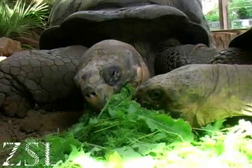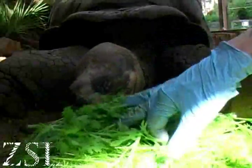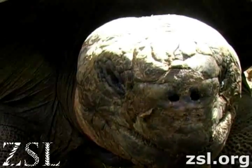I've always liked tortoises, and I actually used to have some tortoises at home, though obviously they were never quite this big. And this is what I've always wanted to be around.